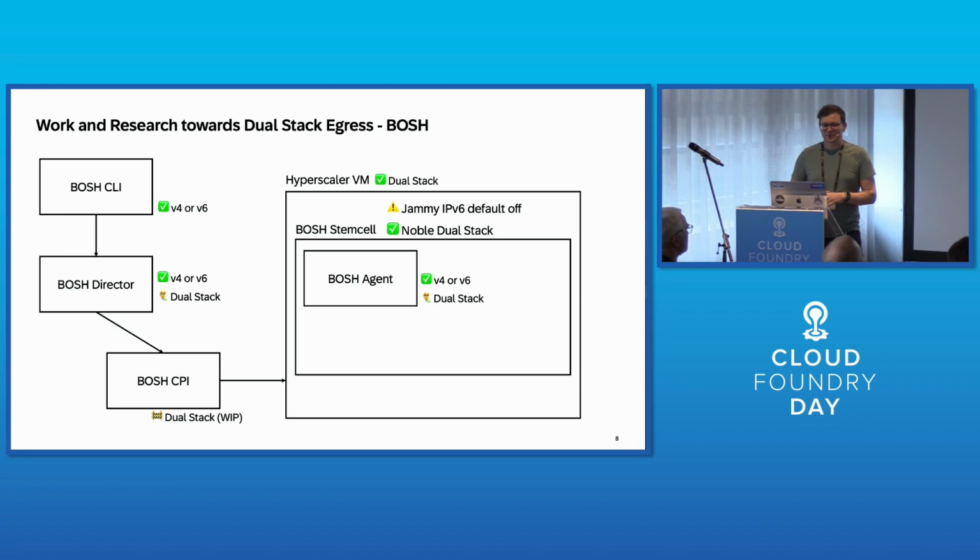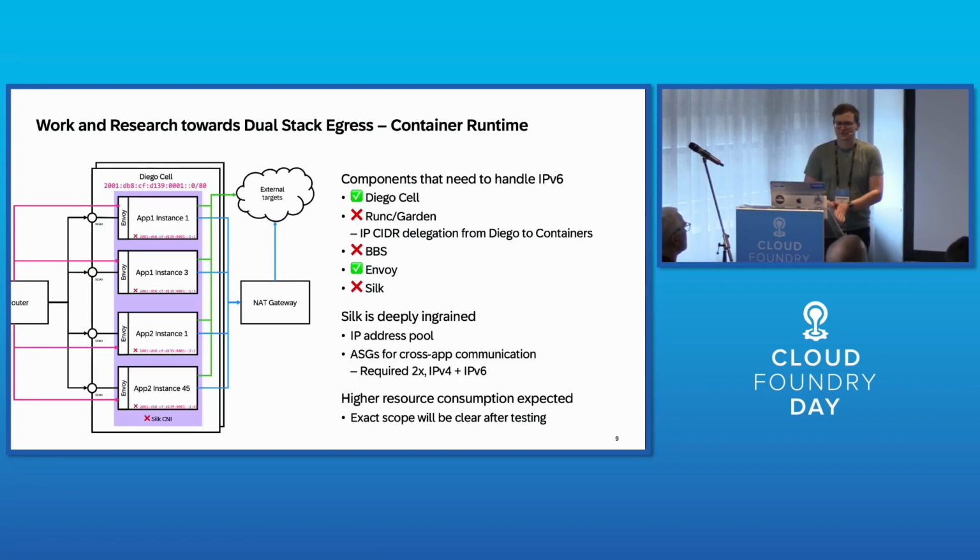The hyperscalers overall broadly support dual stack, some better, some worse. A bit more on that in a couple slides. But first, let's move on to the container runtime. So Diego, Silk, all of the goodness that you've heard so much about today.